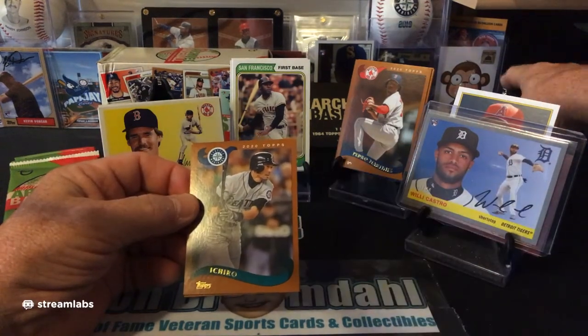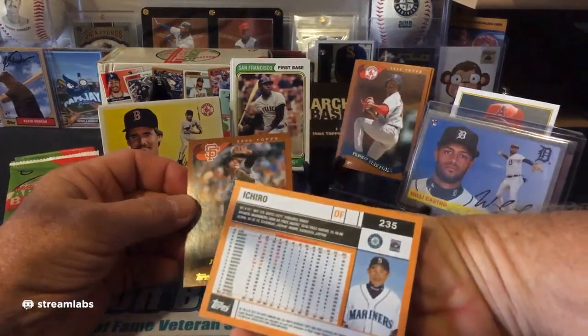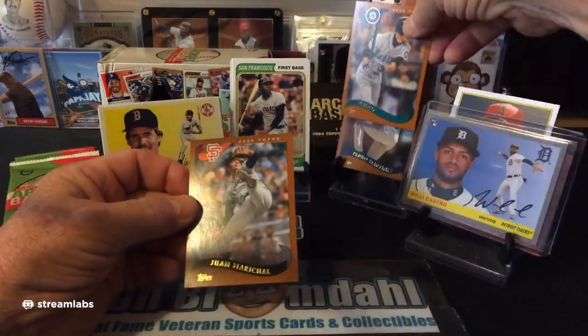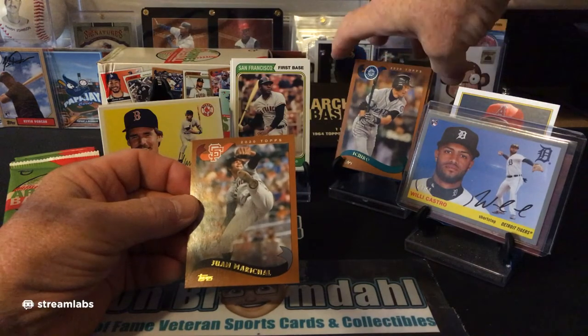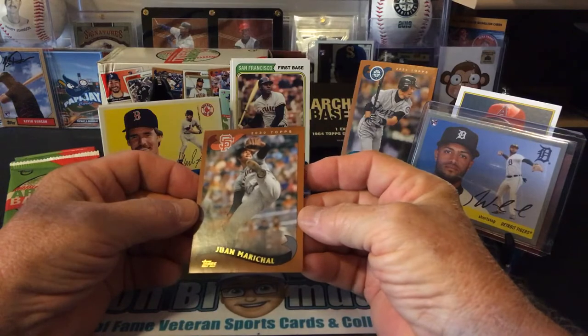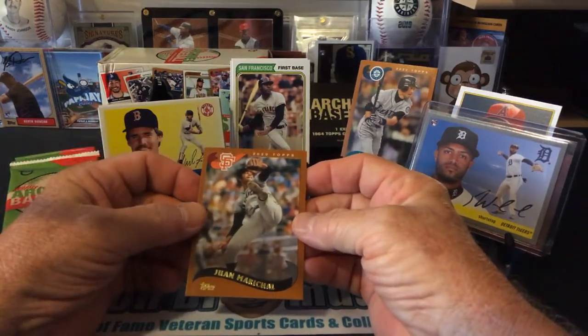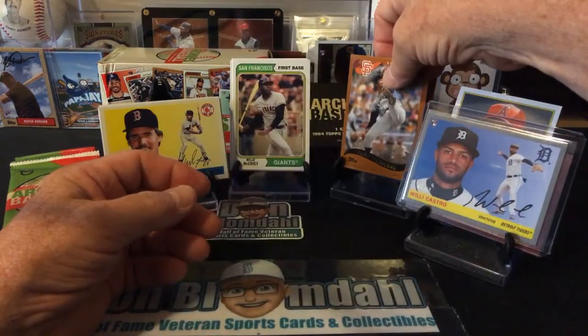And Ichiro! There's my Ichiro, future Hall of Famer. I'm just going to put him up there in front. And Juan Marichal, with the San Francisco Giants, Hall of Famer.